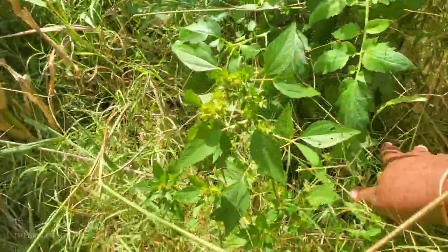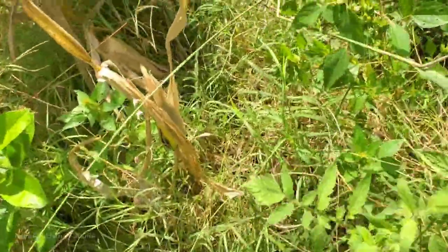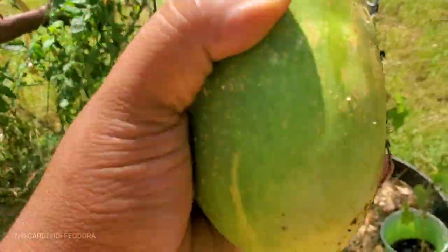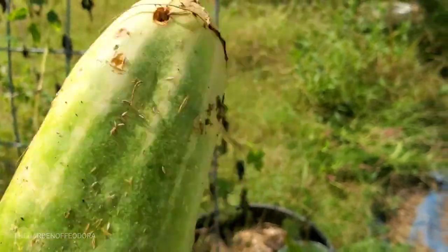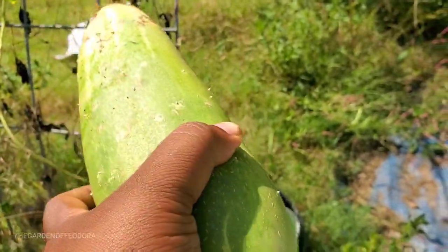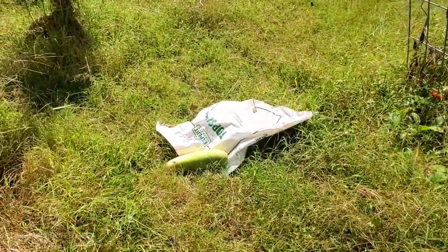Alright, let's see what this thing is. Looks like a giant cucumber. Oh my goodness, it does. Spiders down here too. Here it is. It's a giant cucumber. It's inedible. You know this thing probably tastes like water and seaweed. So I'm going to go ahead and just throw this down here because the ducks are going to love it.